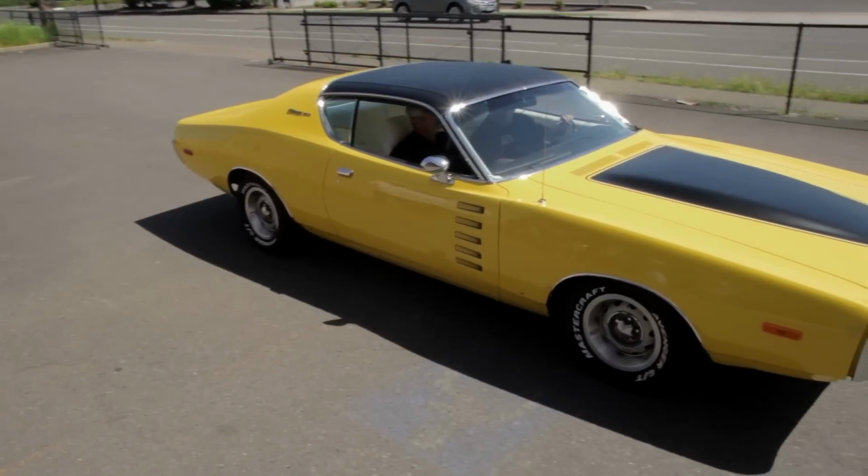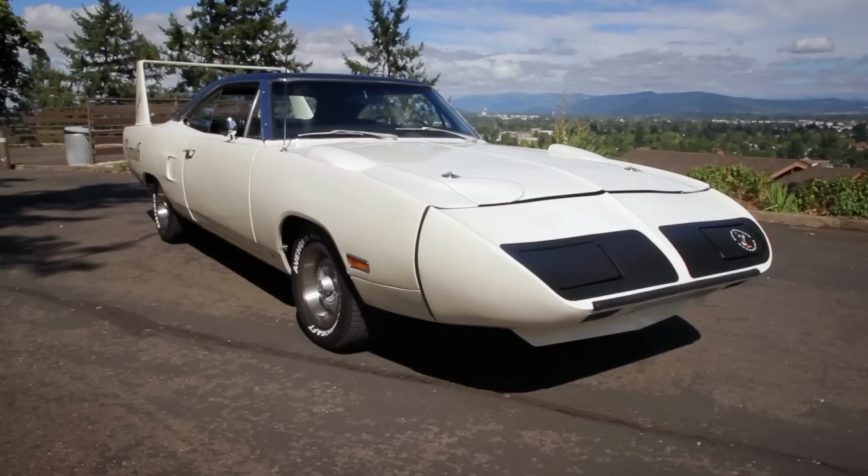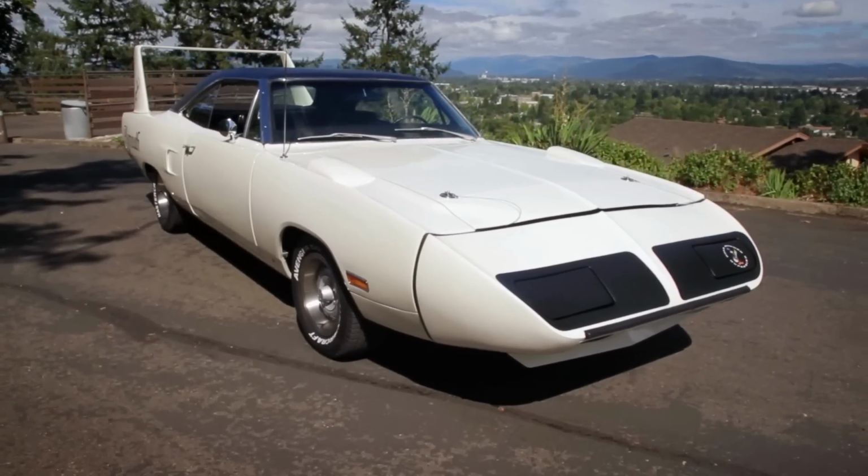Saves the customer money and it gets done twice as quick and it lasts longer. And the finished product on a single stage, the shine that it does, especially on a red, is really a bright, vibrant color. He's right on all those counts. If you go back and you look at the cars that we've done in the past, whether it was the 72 Charger or the Alpine White 1970 Plymouth Superbird, they look 10 times better than they ever did at the factory. Well, today's products allow us to be able to do that.